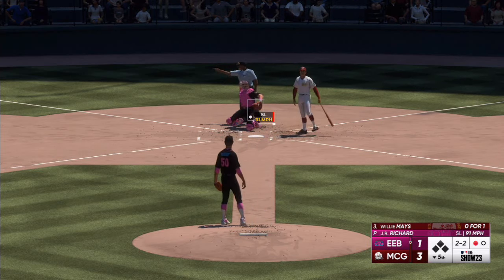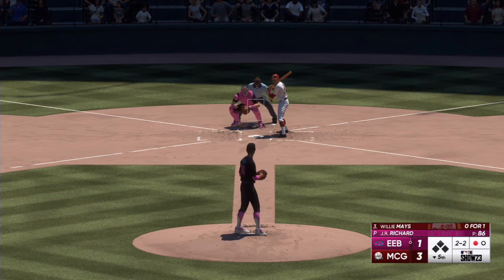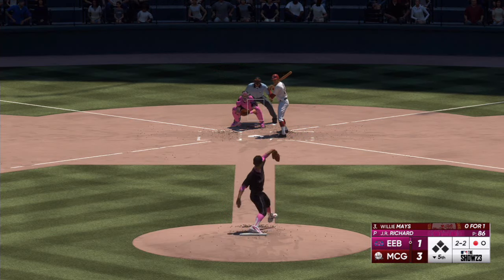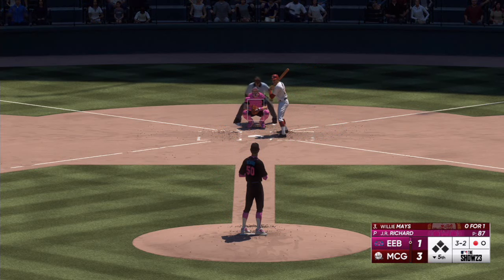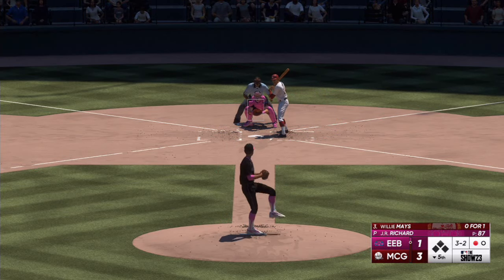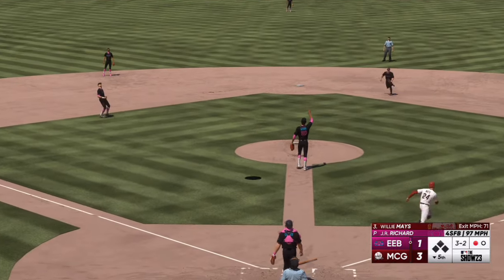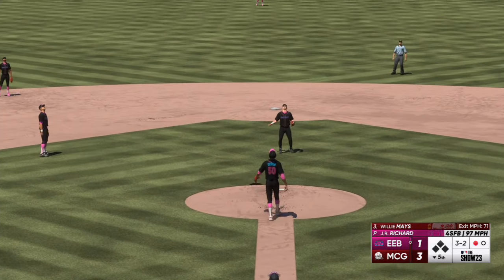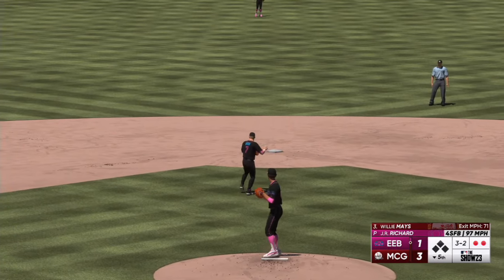That one in for a strike, 2-2. And if you factor in Mays' 660 career homers and the .301 batting average on top of his defense, we might just be looking at the greatest all-around player in Major League history. Next pitch is popped up. He's there. He's got it. And there's 2 down.